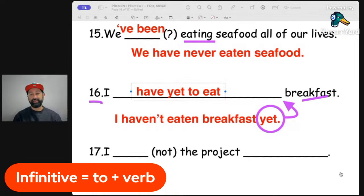I haven't eaten breakfast yet. It's just a more formal way to say this sentence. It's not as common, but if you want to speak with a little bit more business English or a little bit more formality, then yeah, it's definitely correct. I've yet to eat breakfast. And that's me. I've yet to eat breakfast or lunch.